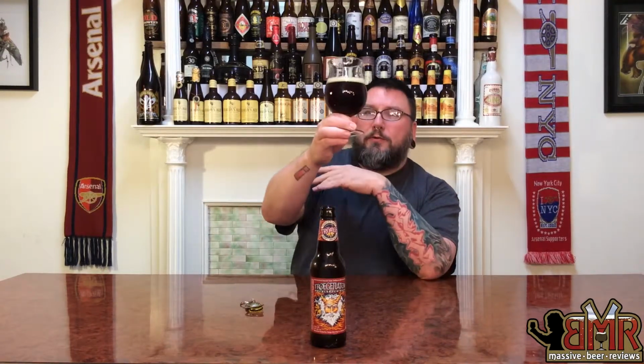But color-wise, it's a nice rubyish, reddish color, something you would typically attribute to a nice Doppelbock. So it looks nice, even though I'd like a little bit more density to it. Looks quite nice. Let's see what she has in the nose.